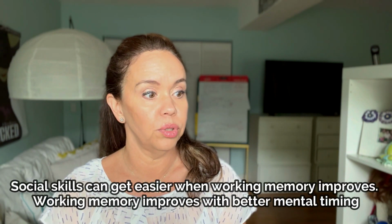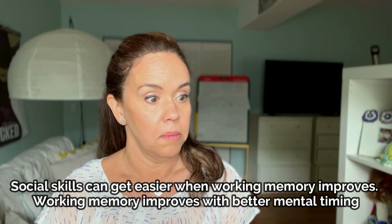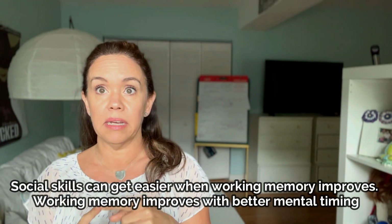The third thing, and this one I kind of found the most interesting: social skills can be improved through targeting mental timing, right? Because working on mental timing improves attention, it improves processing speed, and it improves working memory. And what I liked about this is I was like, well, what does working memory have to do with social skills? And they kind of break it down for us, which is why I have had families report to me that all of a sudden it's easier to go out to dinner with them. It's easier to take them on errands with us.